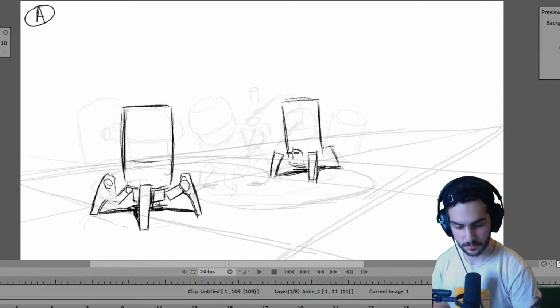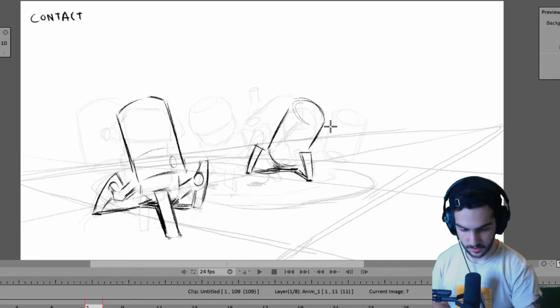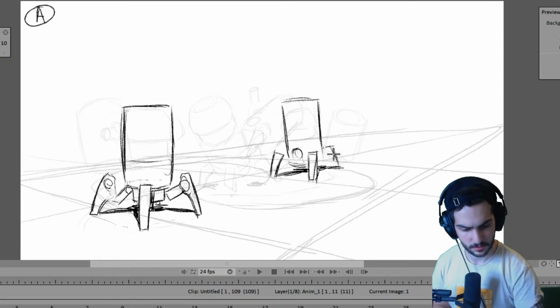So yeah, I'm keeping it pretty loose here, and the quality of the design is not really put in. I'm just using a cylinder for now. Just keeping it simple, right? Because you want to focus on the movement first.